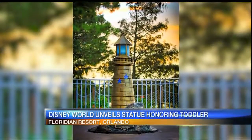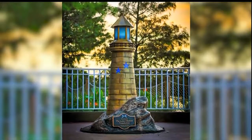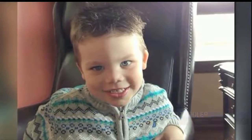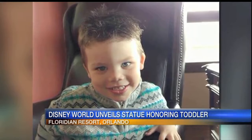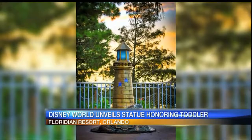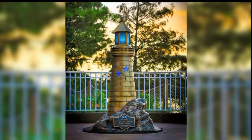A new sculpture now sits on a Disney resort property in Orlando in memory of a toddler who was killed by an alligator. Walt Disney World has erected a lighthouse sculpture to honor the memory of 2-year-old Lane Graves. Last year, an alligator grabbed the Nebraska boy who was playing along the Seven Seas Lagoon. The child's father jumped into the water to try to free his son, whose body was found 16 hours later. His death was ruled an accident. The Graves family says the lighthouse stands as a beacon of hope and support for families in the depths of despair. They established a foundation after Lane's death to support organ donations for children.